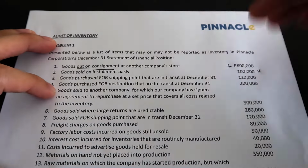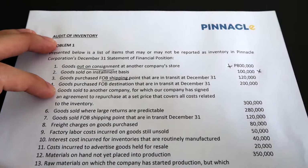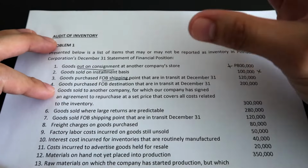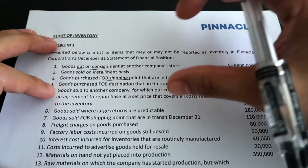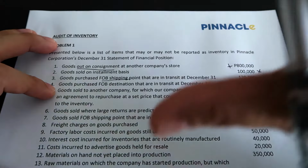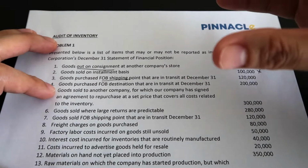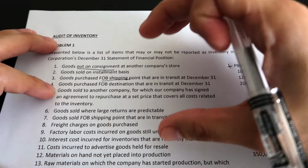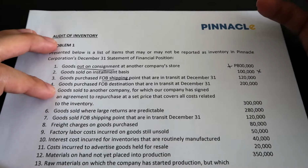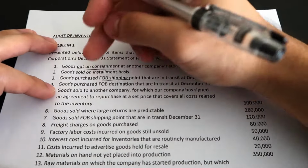Okay, let's go to item number 3. Goods purchased FOB shipping point. Okay, that are in transit at December 31. Okay, di ba we have two shipping terms, FOB shipping point and FOB destination. Just a review, when you say FOB shipping point, magta-transfer na yung risk and rewards to the buyer or the ownership or the title to the buyer once na ship mo na yung goods. Alright? When you say FOB destination naman, magta-transfer yung title to the buyer once na receive na ni buyer yung goods.